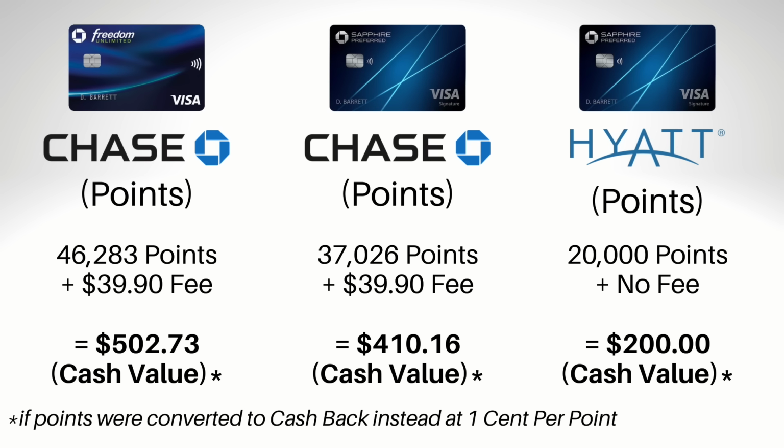And finally, paying with points by transferring points from the Sapphire Preferred to Hyatt at a 1-to-1 ratio was only 20,000 points with no resort fee.